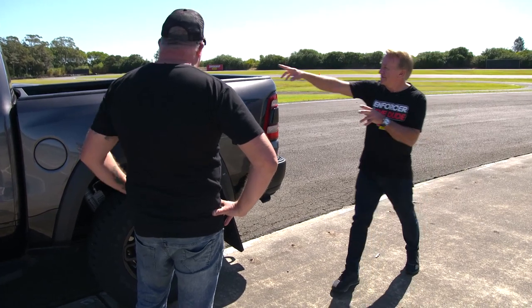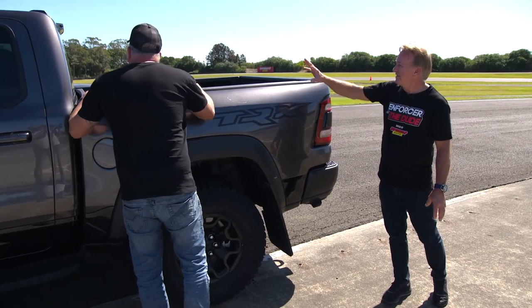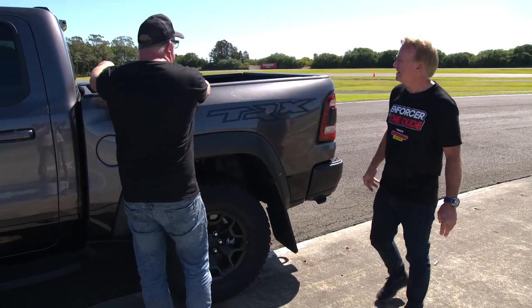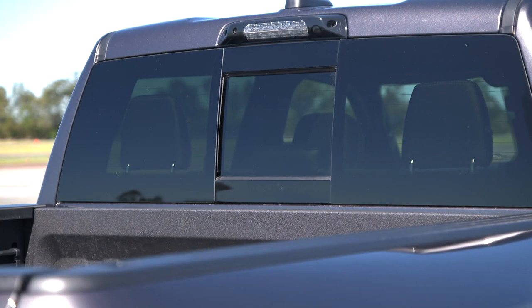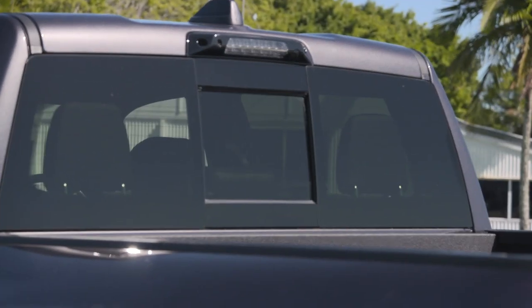But it's got the usual American style window in the back. So you can put the dog in the back and poke its nose through. Make sure it's still there. I don't know. Is that what they do that for? Yeah, that's what it's for.